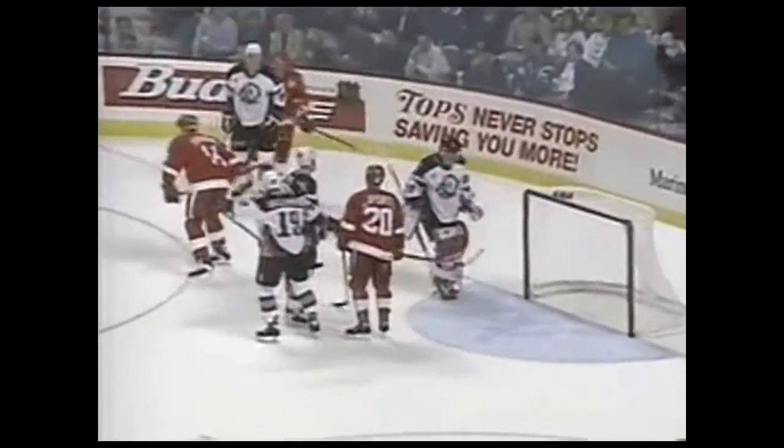Whoa! And Hasek robs Shanahan. Great glove save by Dominik Hasek. Cleared too well. Now it's tapped right back in. That looked offside, but it's not going to be called that way. The Wings don't get it out. Plant took a shot. Rebound is kicked away. Sent back to Plant again as the horn goes.